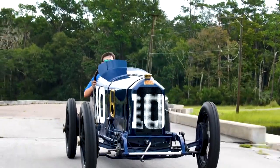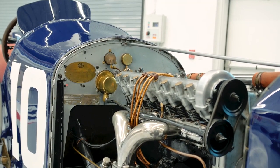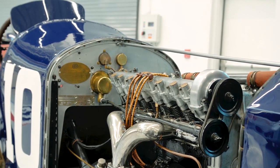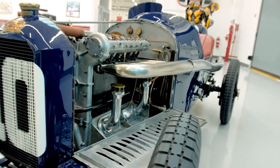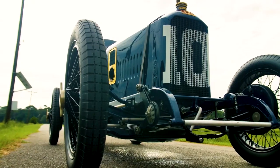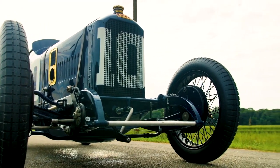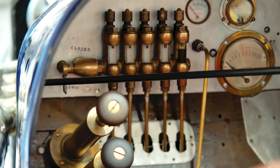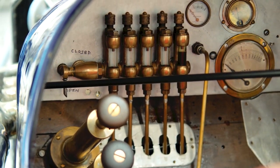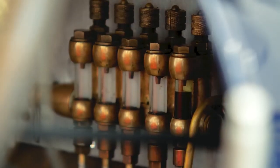The dual overhead camshaft started, as I said earlier, in 1911 with the L76 or 7.6. It was a completely new idea that was more efficient, allowed better breathing and so forth for the engines, and continued to be developed and used by other manufacturers as well. They did the dry sump oil system, which was not new, but this may have been one of the first times it was really used in racing.